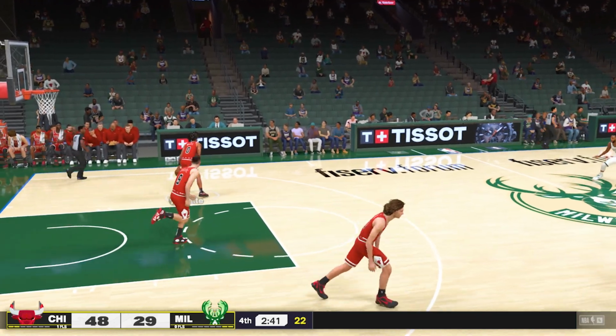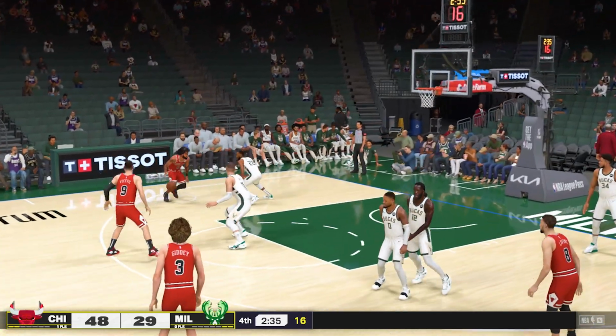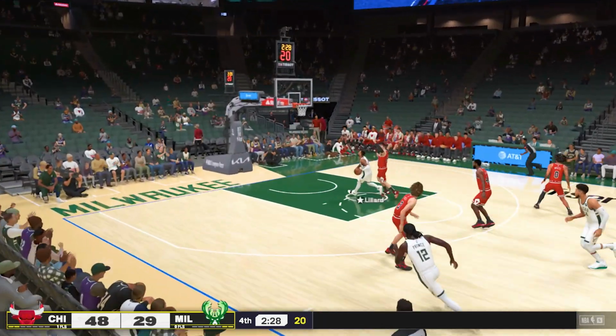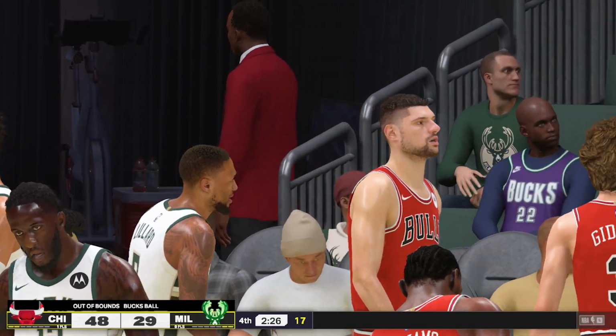We're in the fourth quarter here. Just under 2.5 minutes gone by. Vucevic, a screen on Middleton. Lopez on the double team. Picked it out of midair. In transition. Here come the Bucks. And Vucevic with the block. And that's out of bounds. It was last touched by Vucevic.